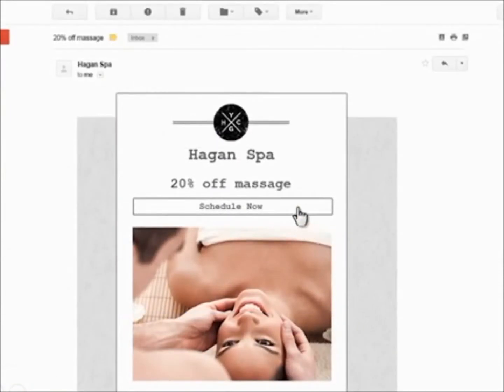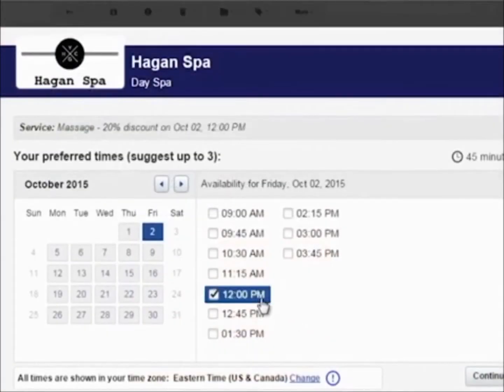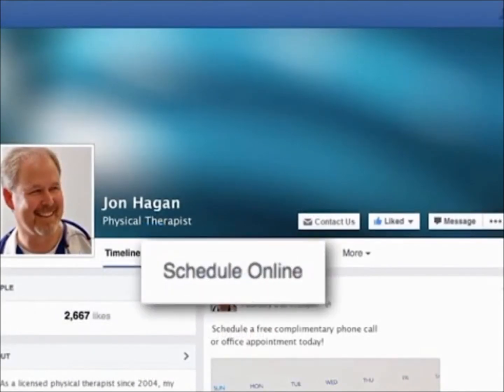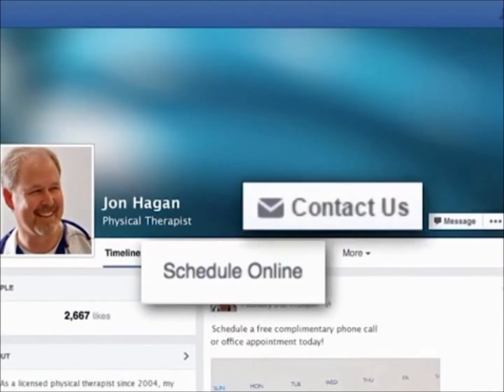Promote new services and special offers, letting clients self-schedule service at their convenience. Add our scheduling button to your profile on LinkedIn or post it on Twitter or Facebook.